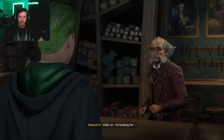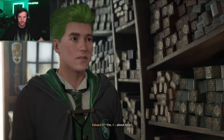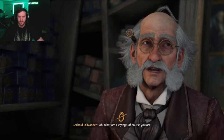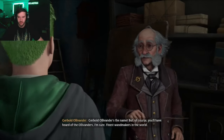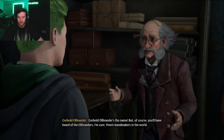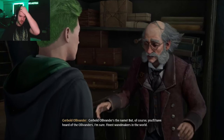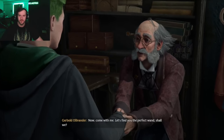Hello, sir. I'm looking for a new wand, yes. It's about time. You're a student, are you not? Oh, what am I saying? Of course you are. Gerbold Ollivander's the name. But of course, you'll have heard of the Ollivanders, I'm sure. Finest wand makers in the world. It's a pleasure to meet you. Truly. Now, come with me.